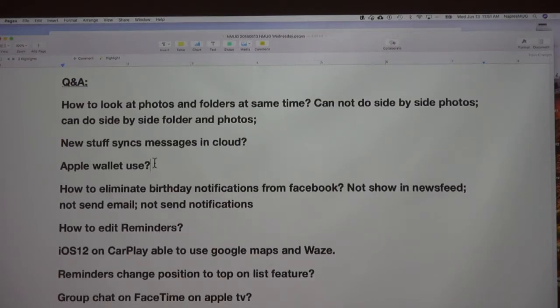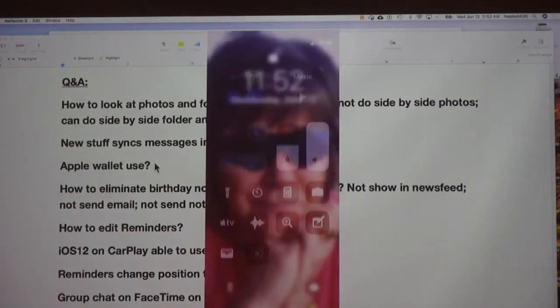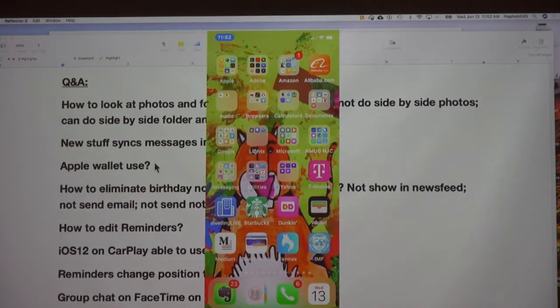Apple Wallet use. I wanted to cover Apple Wallet because it's sort of a cool thing. I'll put my phone up here so everybody can see the phone. Apple Wallet. How many of you use Apple Wallet? Oh, good, about half of you. For the other half, it's a very nice little thing which Apple has put in.